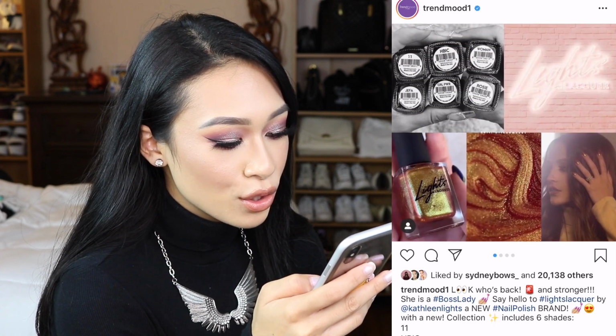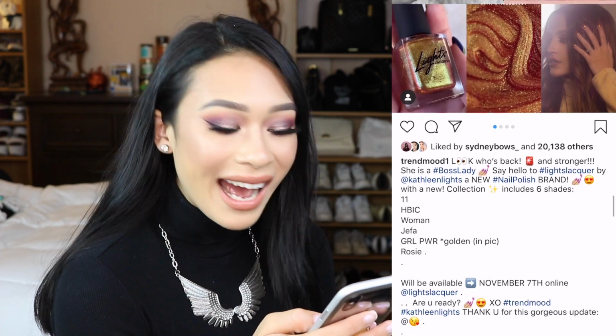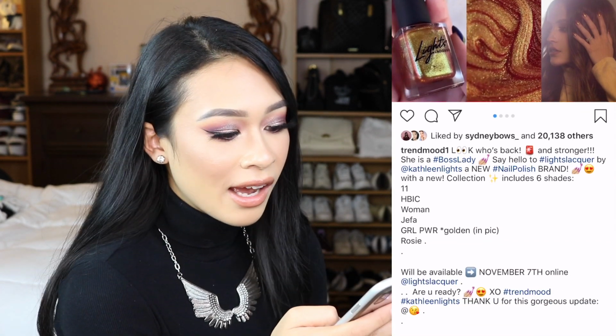I'm so excited to see the other colors, and I think this is definitely what I am looking for. So I'm super excited about this, and let me know if you guys are too, or if nail polish isn't your thing. I mean, this is cool.